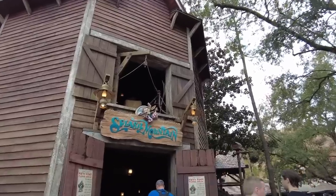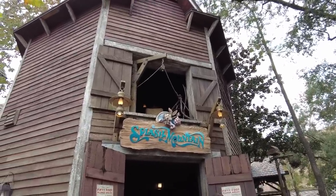Should we take a selfie right here? Should we take 100 selfies on Splash Mountain for posterity?